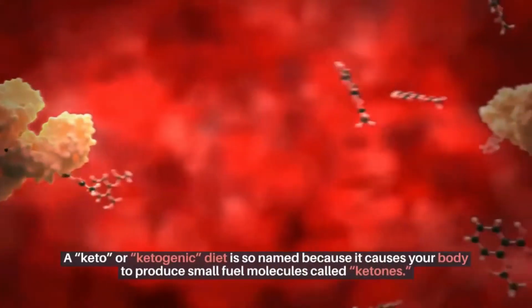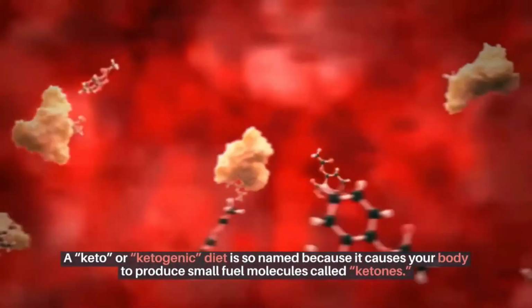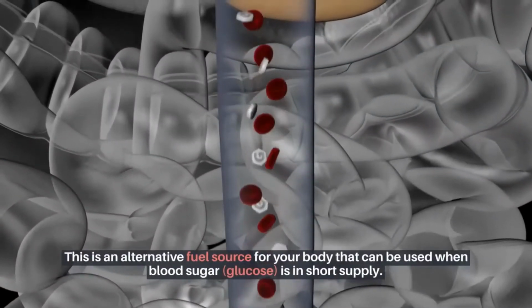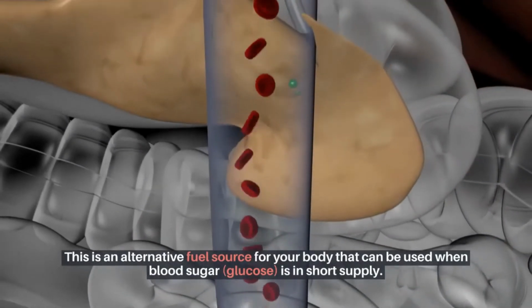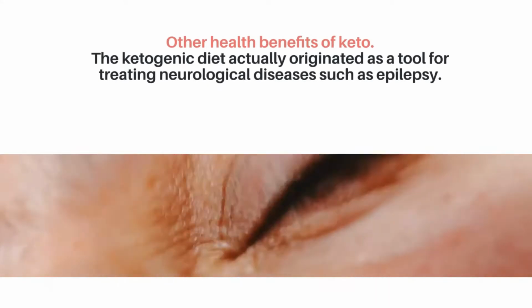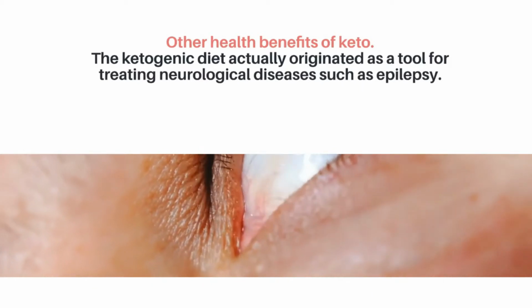A keto or ketogenic diet is so named because it causes your body to produce small fuel molecules called ketones. This is an alternative fuel source for your body that can be used when blood sugar is in short supply. Other health benefits of keto. The ketogenic diet actually originates as a tool for treating neurological diseases.